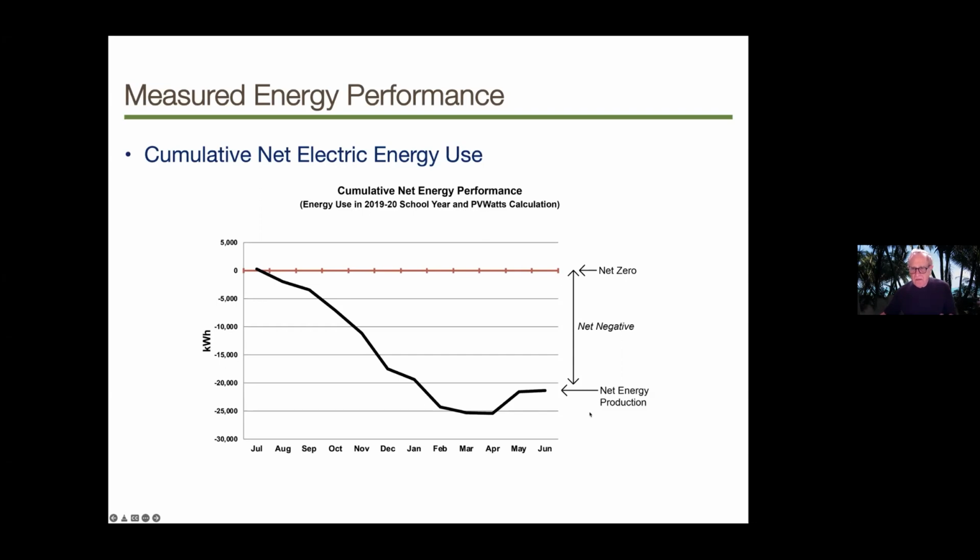And the reason I like it is that the picture gives you a net negative performance or net positive or net zero, but most buildings are either net positive or net negative, and you see this in one picture, so I like to use this.